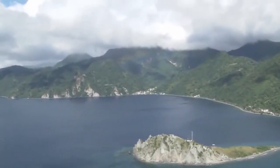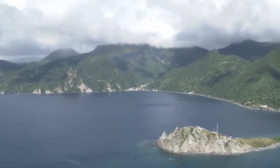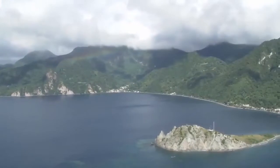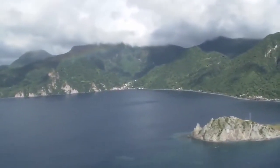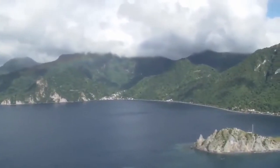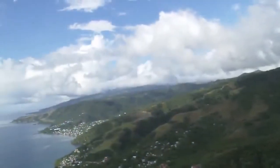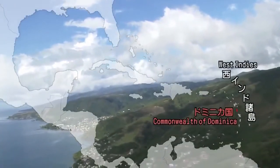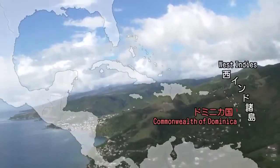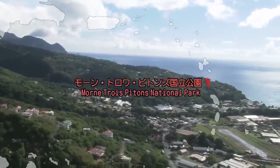On November 3rd, 1493, during the Great Age of Discovery, Christopher Columbus happened upon a small island in the Caribbean Sea. Since it was a Sunday, he named the island Dominica, which means Sunday in Latin. The Commonwealth of Dominica, located in the southeastern part of the West Indies, is a small country with a circumference of only 148 kilometers. The country only won its independence from England in 1978.